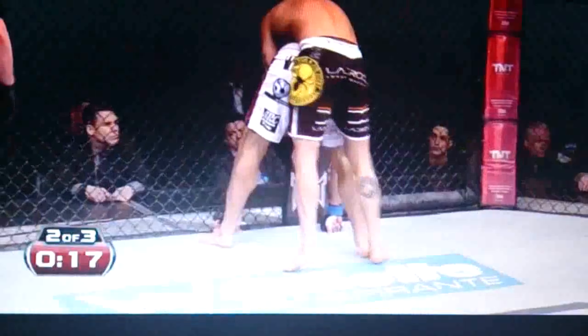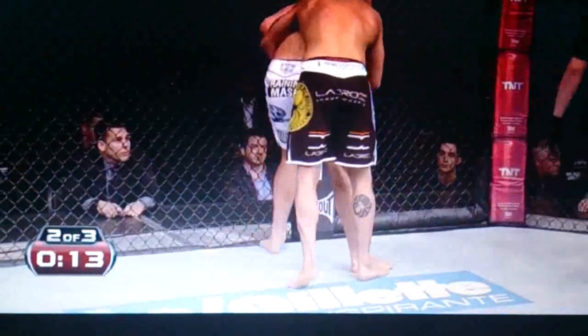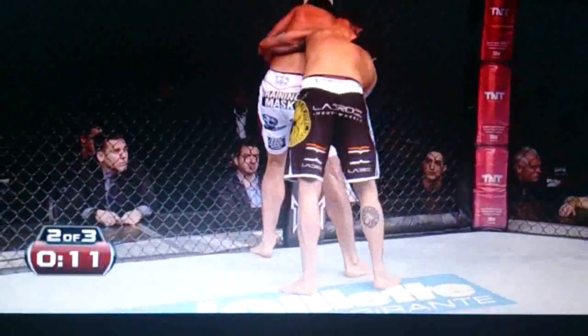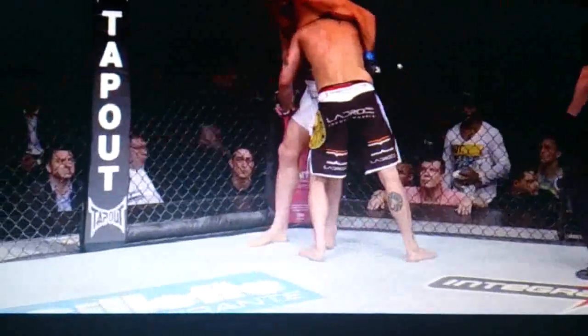Cabral, very efficient. Excellent takedowns. We see a lot of similar takedowns that we're going to see in the main event, Damian Maia. Very similar style. So more of the same for Yan Cabral here in round two.